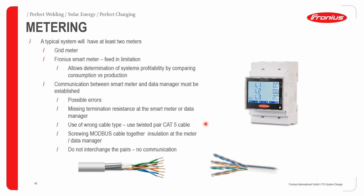And a lot of installers in this case would think that the smart meter is not actually working, but it's only that the termination resistance is not activated, either at the Fronius data manager or at the Fronius smart meter itself.